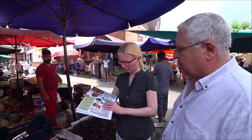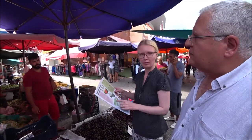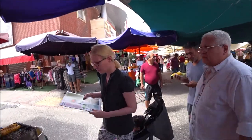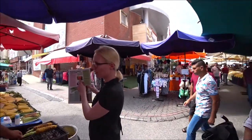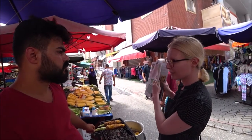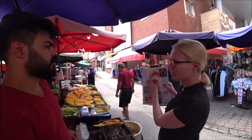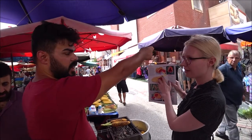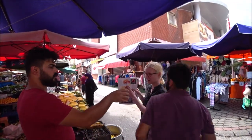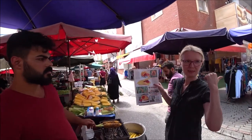Oh, but we are looking for these ones. We can ask the man. Yeah, let's go. We are looking for guava. Where can we find it? There's no guava in the bazaar. Momordica? There is some ahead on the left. Go up 50 metres and it's on the left. He says it's that way.